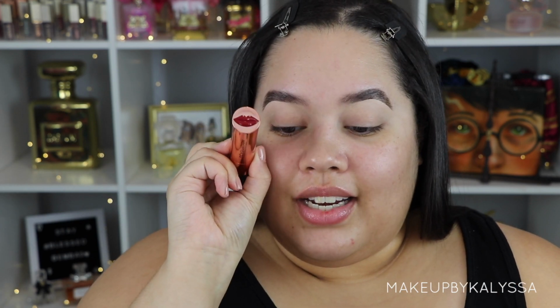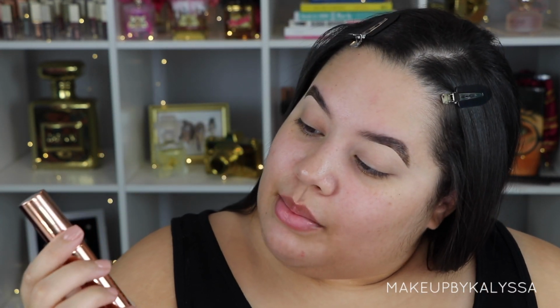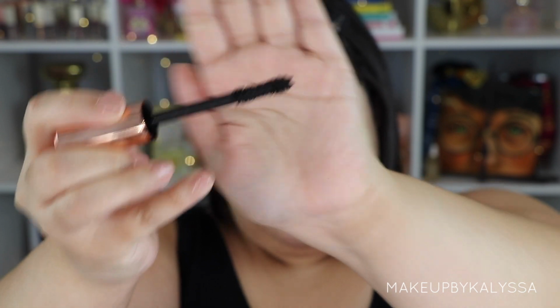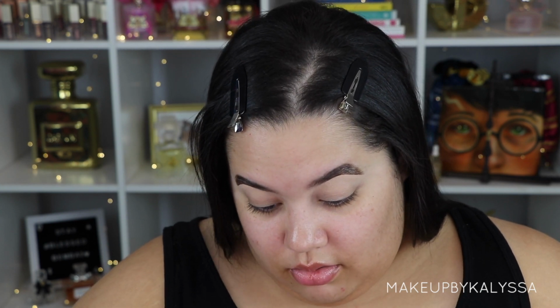First of all, I love that it has the lips on it. It looks so cute. And this is how it looks right here. Sent me a mascara. This one is the Mascara Revolution. The bristle, I do love the bristle, but there's a lot of product on the bristle. So we're gonna see how this works, because this one just looks like a lot of product on the bristle.